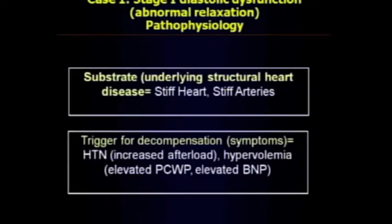However, you also have to recognize that it took 10 to 15 to 20 years to get there. Why is it that now the patient presents with symptoms? And the reason it presents now is because this is where the age criteria comes into play too. When we age, the first organ that ages in our body is actually the kidney.